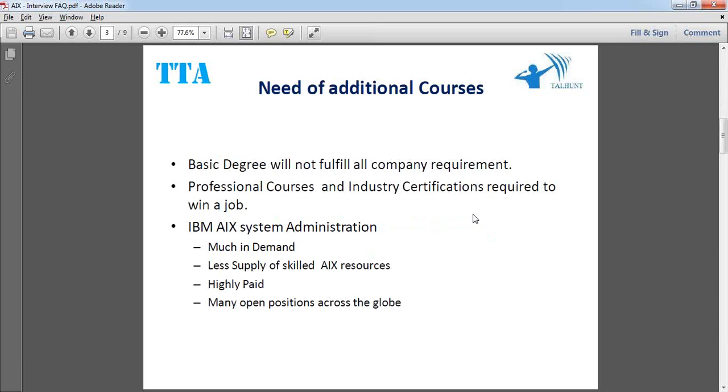There are a lot of openings for IBM AIX. You can search on the job sites. It's not only locally within India, but across the globe. There are a lot and lot of IBM AIX openings, and we find it very hard to find such resources. Most people think that a basic degree will fulfill a company's requirement, but in reality, you need to have a professional course on a specific subject, especially like IBM AIX system administration or a virtualization certification or something of that sort. And also you need to get it certified from the vendor, like IBM provides the IBM AIX system administration certification. They give virtualization certification. They give a high availability certification. These certifications will provide an extra edge to your skills.